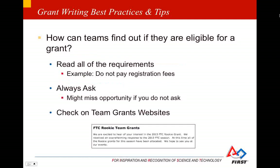All right, so how can teams find out if they're actually eligible for a grant? What suggestions do you have? Well, the biggest suggestion is to make sure that when you're applying for grants that you read all of the requirements beforehand.